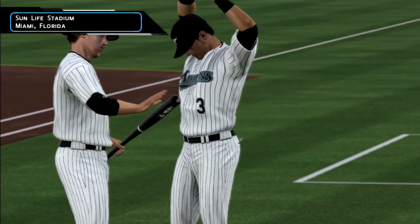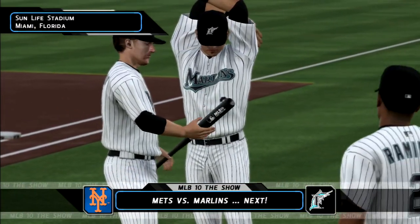Getting close to game time in South Florida. It's the Mets and the Marlins.